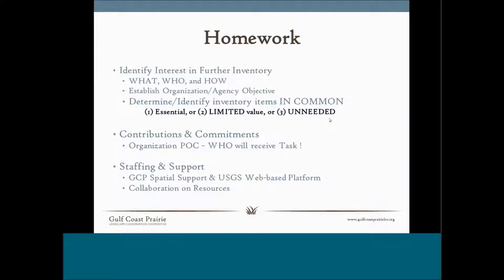And I think each agency and organization that's on the phone today is going to get a homework document with suggested dates and timelines for completion, with the idea of let's clarify what you believe is essential, limited value, or unneeded in any type of basic inventory that we have in common, and your commitment as an organization, your point of contact.